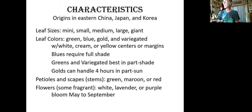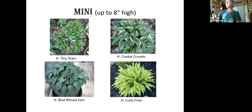The flowers, most are not fragrant, but some are. They bloom in white, lavender, or purple, and they can bloom anytime between May and September. So the minis are great fun, and they can be up to 8 inches high.